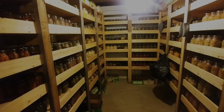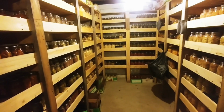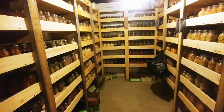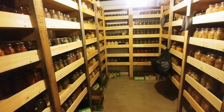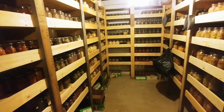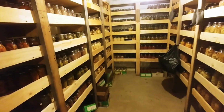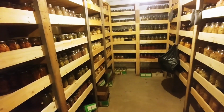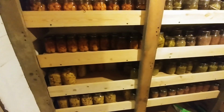It's been a while since we've been down to the cellar, so I thought I would show you what's left in the cellar. This is January, guys. We've been eating out of this. I take approximately, let's see, every day at least 2 to 4 jars we open. So I have to come down here once a month and take up what I need to fill my pantry back up. So I'm going to show you.